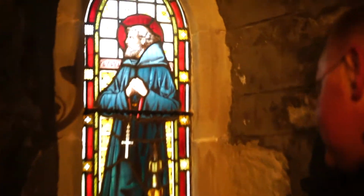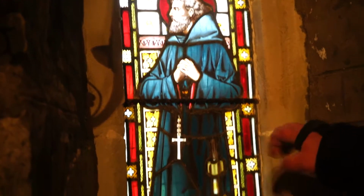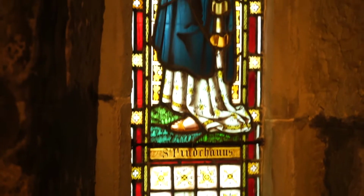St Finderhouse. Blue, lovely, hands solemn, lovely red sun behind, crown of the bishop above. Very nice detail. Note that the symbology being used here, which is the quadrants, is also the same that we saw on St Kilda's as well. So were they one and the same person? Who knows? Who knows?